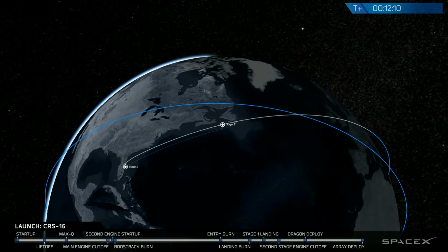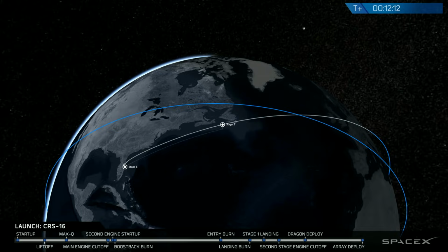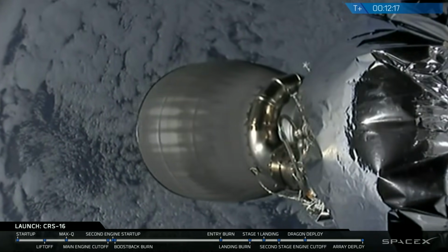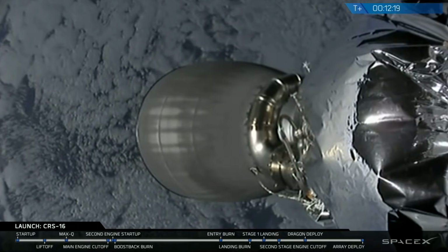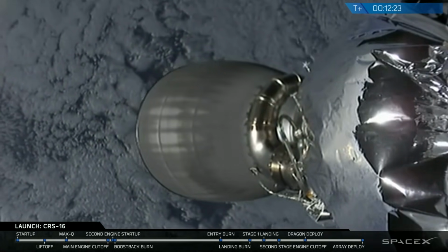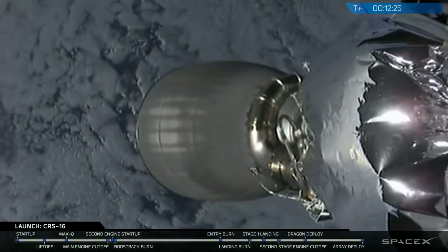Shortly after the solar array deploy, we won't see this, but the next step for Dragon is to open its GNC bay door. That stands for Guidance, Navigation, and Control door. It's sort of like Dragon opening its eyes, exposing its sensors to space so it can find and lock onto the station and make its way the rest of the way towards the ISS's orbit.